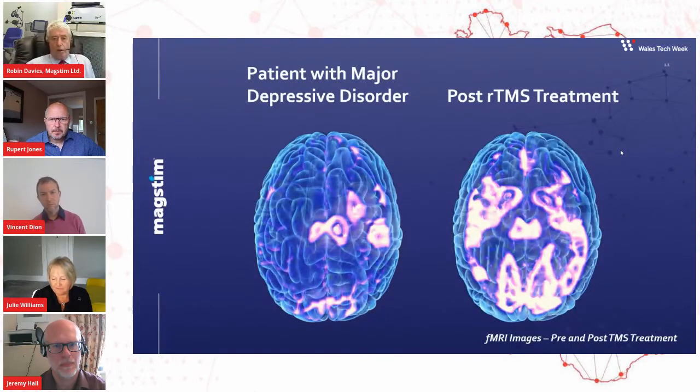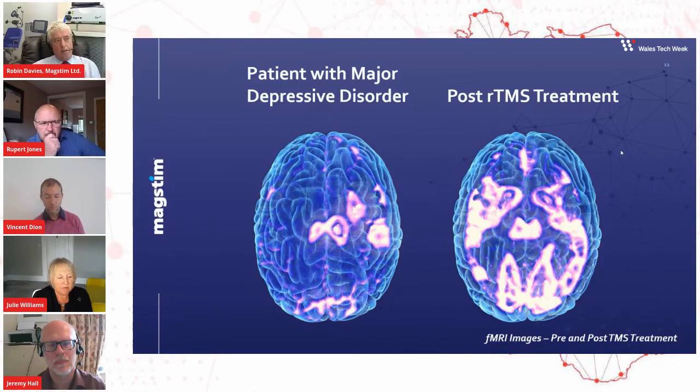And just to round up a little bit with some images. On the left, you will see a patient's functional MRI, a patient presenting with major depressive disorder. And you can see the left dorsolateral prefrontal areas of the brain are very low in activity. And post-rTMS treatment, which is a treatment that lasts 4 to 6 weeks, the functional MRI on the right shows reactivation of that area.